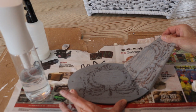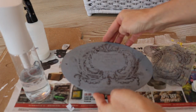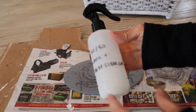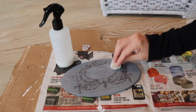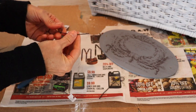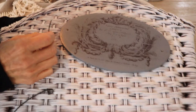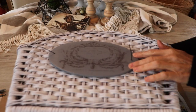I was happy to see that you can get a second use out of a paint inlay. I'm not sure if I could get a third one out of this, but I might try it. The next thing I'm doing is applying some of my 50/50 top coat and water mixture. I applied a final coat once that was dry. To attach this to the basket, I'm using some wire, and I'm going to poke it through the basket and through those holes that I drilled in the plaque, and then I'm just twisting them on.